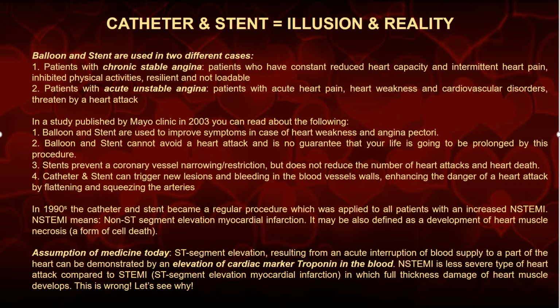Stents prevent coronary vessel narrowing and restriction, but they do not reduce the number of heart attacks and heart deaths. Catheters and stents can trigger new lesions and bleeding in the blood vessel walls, and thereby they can enhance the danger of a heart attack. Actually, that's what the Mayo Clinic found out by flattening and squeezing the arteries.